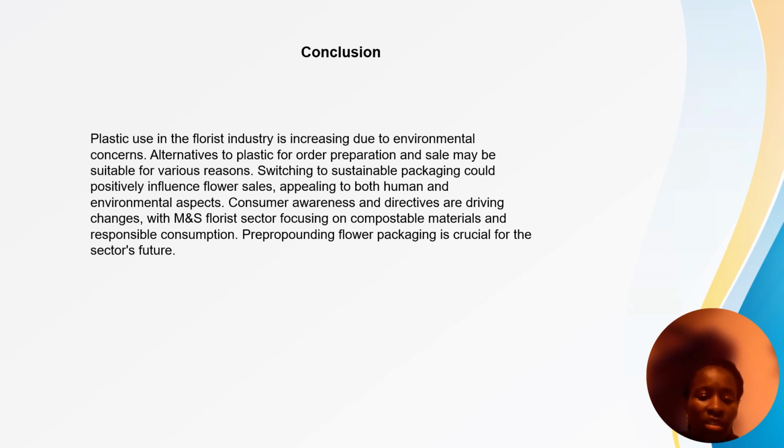In conclusion, plastic use in the floristry industry is under scrutiny due to environmental concern. Alternatives to plastic in flower preparation and sale may be suitable for various reasons. Switching to sustainable packaging could positively influence flower sales, appealing to both human and environmental aspects. Consumer awareness and directives are driving changes, with the Marks and Spencer florist sector focusing on compostable material and responsible consumption. Improving flower packaging is crucial for the sector's future.